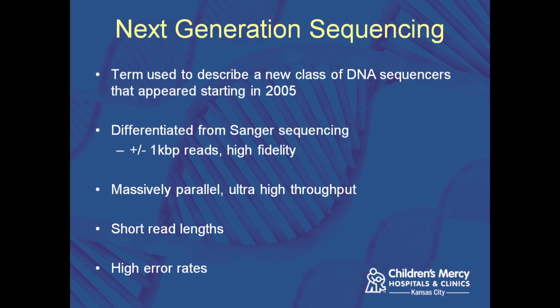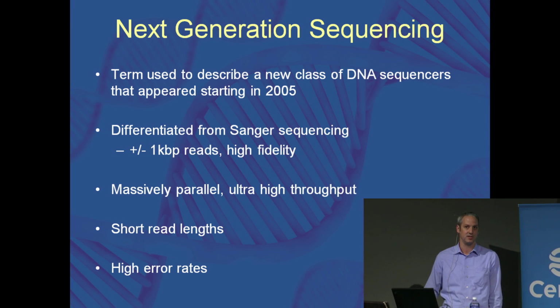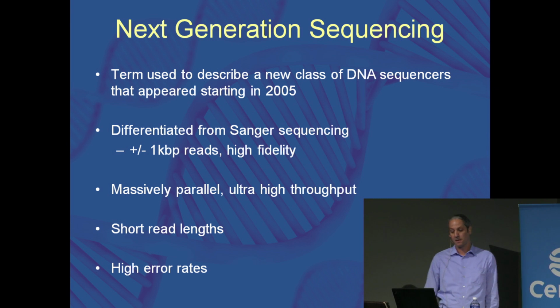So a key part of how we're able to do this is what's called next-generation sequencing, which I don't know if it's a term familiar to you guys or not, but basically it's a way of describing a new class of DNA sequencer that came out 2005 or so that really changed the landscape of sequencing. And when we say next gen, that means it's what's current. It's differentiating from the first gen, which is called Sanger sequencing.